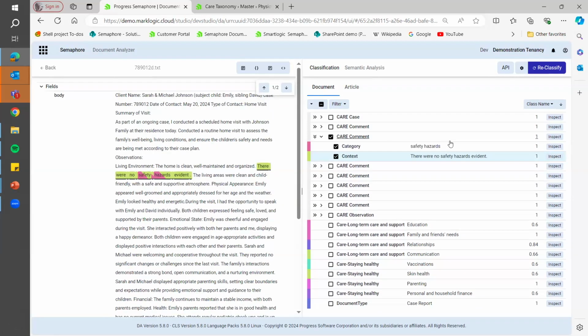But if we look at this one now, safety hazards is one of our concerns, but what the sentence is actually saying is there are no safety hazards. So instead of rephrasing this as a concern, we can rephrase it as a comment and say, it's good, no safety hazards evidence.